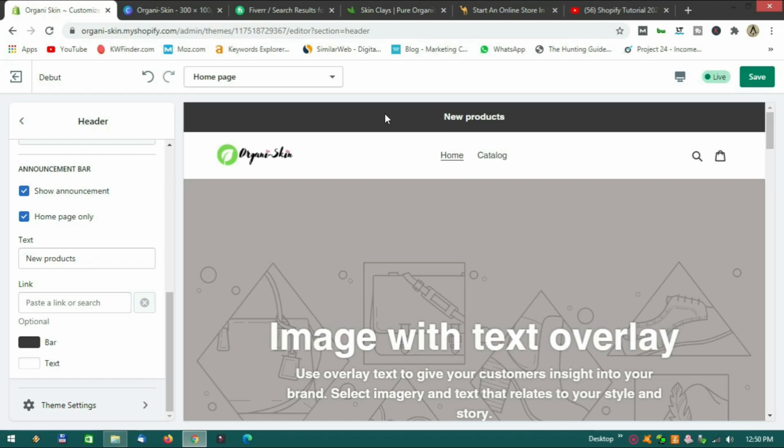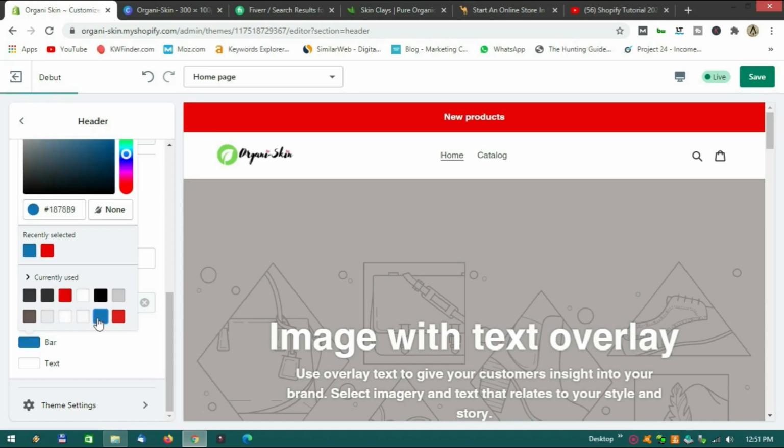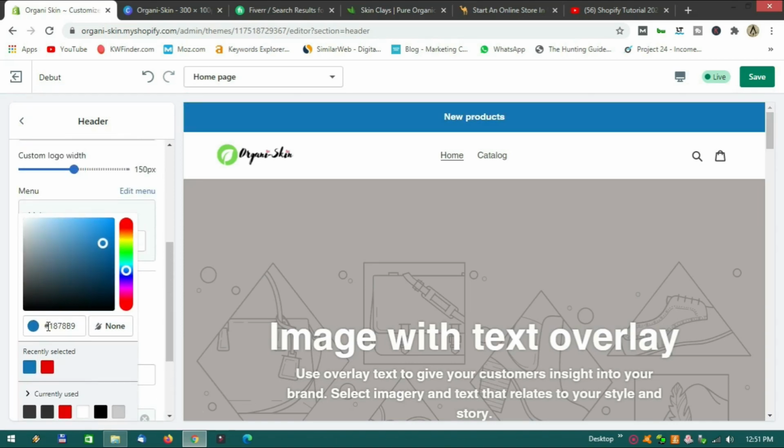This is pretty cool. You can also add information like 600 Rand off or more if you buy this or that product, or once you buy this product, you get that product for free. You can use this announcement board for whatever reason you want. In most cases you'll use this announcement board to let people know there's free shipping once they hit a certain amount of rands on order. So this works pretty well, and obviously you can change the color. You can set it to red, you can set it to blue, or you can add a custom color by entering a hex code here.